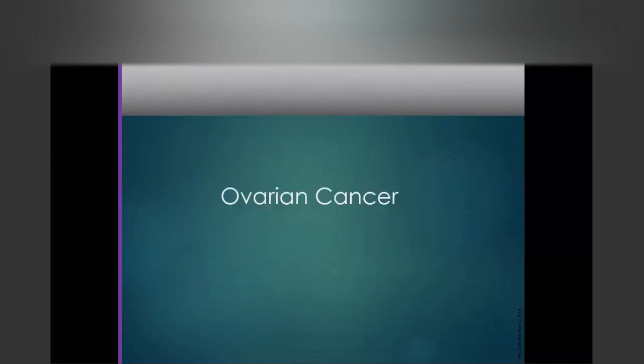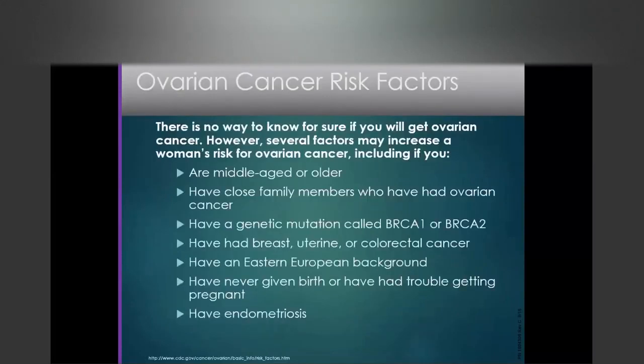So let's talk about ovarian cancer. And this is the scariest one because we have no screening for ovarian cancer. There's nothing out there like a mammogram or a pap smear to tell us that you have ovarian cancer. And usually by the time people present with ovarian cancer and we figure out that they have it, they're already stage 3 or stage 4, which is worse. Almost always in older women.